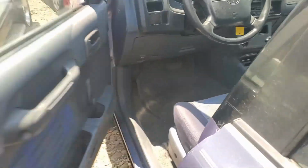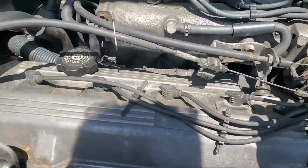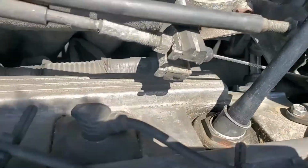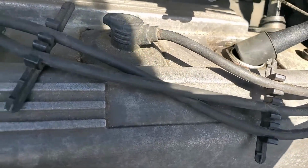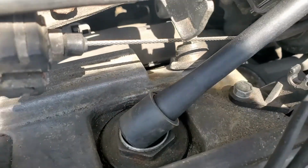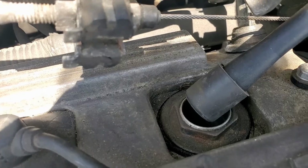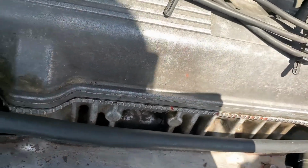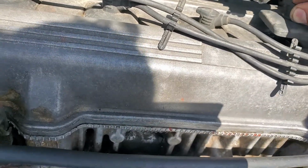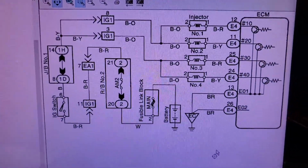It's shaking. I do have a spark. I don't know if you hear it or see it. So this is the diagram.